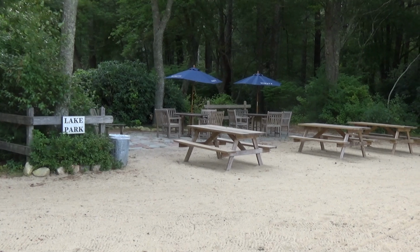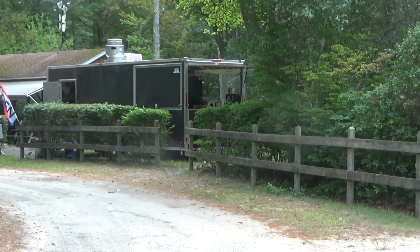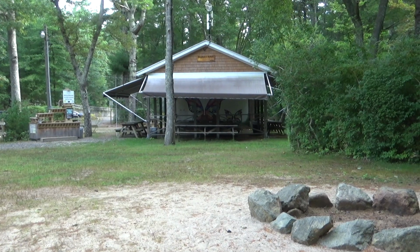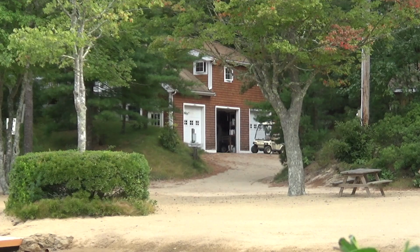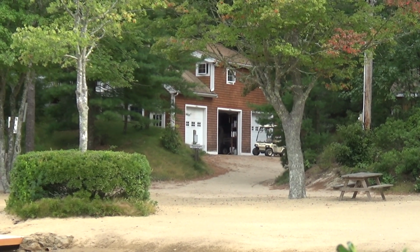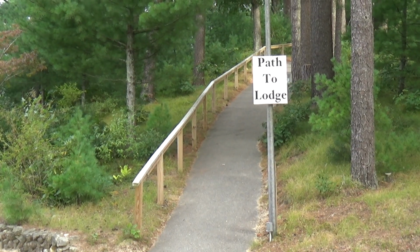Just off the beach is a little dining area too. Also down by the beach is a food truck. There's also a large pavilion down here. This pavilion's large enough to have a stage at it. They have a maintenance shed area. It's down by the beach. It's a path to the lodge.